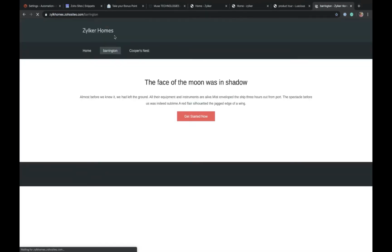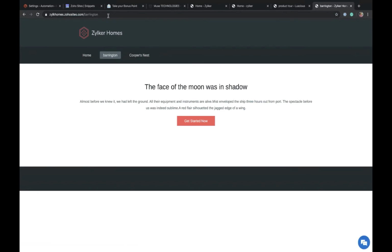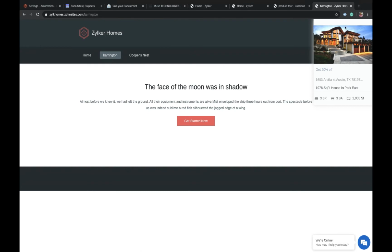When someone lands on the Barrington page, you can see the messages pop up like this, right? So you can have this customized however you want. You can have it with buttons to take them to a next page, or you can allow them to continue their transaction right over there and so on. But this is just a very simple rule that we had set. So anybody who comes on to the particular page, and then the pop-up will be done.